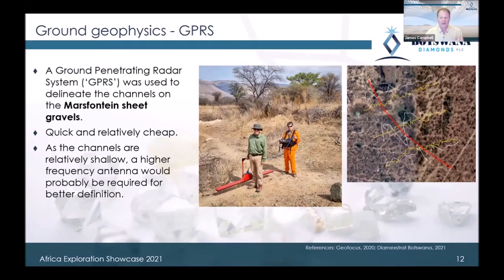But there is also a Marsfontein sheet gravel, which is almost a detritus or slope going from the Marsfontein southeastwards. And we've used ground penetrating radar to actually identify some of the channels in that gravel, which of course would be those areas which we'll target for bulk sampling and then for future mining.